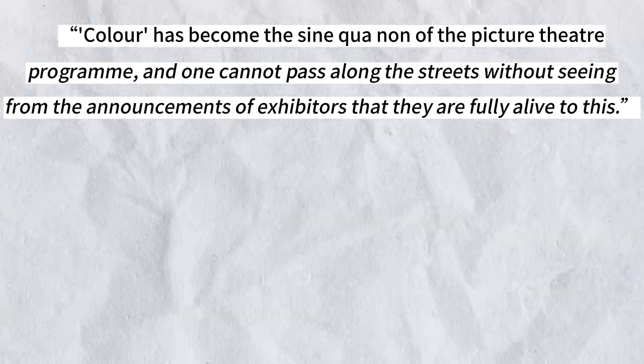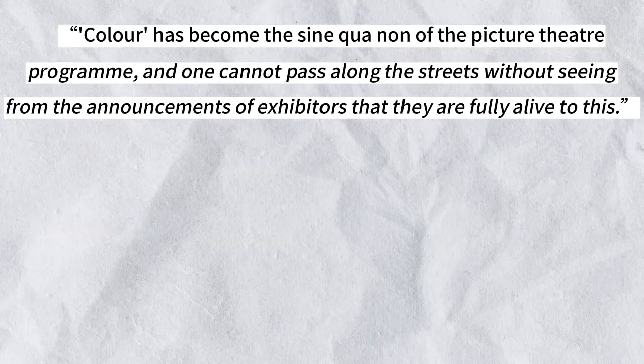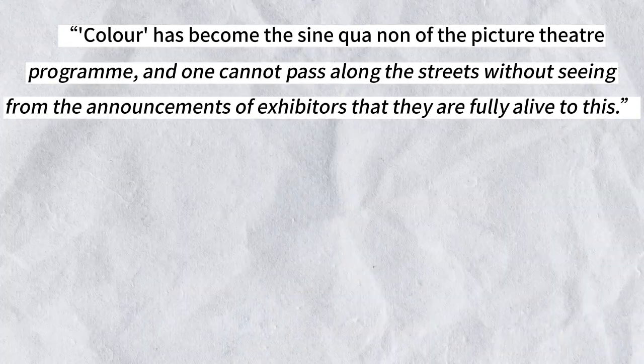The Bioscope noted the advances made by Kinemacolor throughout 1911 as well as its popularity. "Color has become the sine qua non of the picture theater program, and one cannot pass along the streets without seeing the announcements of exhibitors that they are fully alive to this."